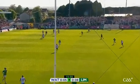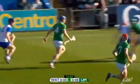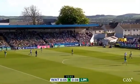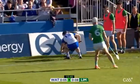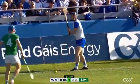Limerick by 3. Billy Nolan looking for the hand of Stephen Bennett. Patrick Fitzgerald, lovely flick to knock it into the path of a teammate there. That was Kevin Mahoney, who was up on his shoulder.